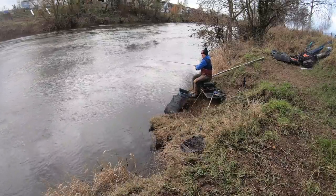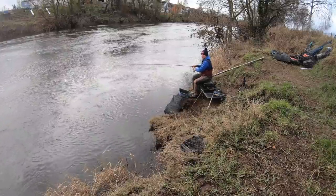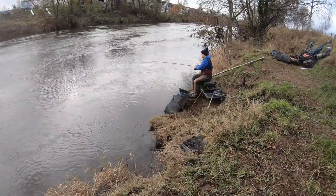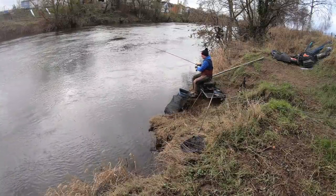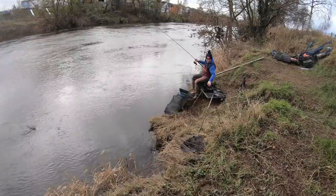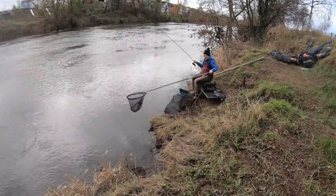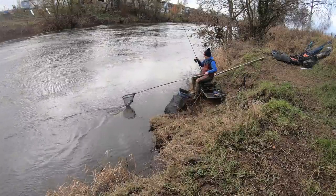There we go, a fish. That's a roach, I can tell straight away. With roach, they come and then it's just that little ding ding as they nod their head. Not a big fish, I don't think. I'll tell you what, it's not bad, I'm going to put the net under it. Seems it's our first fish. Lovely.